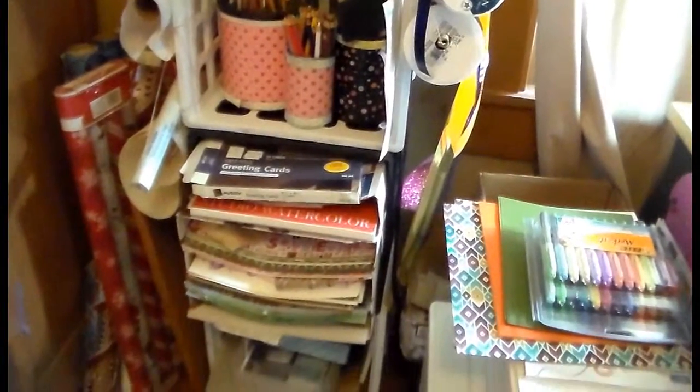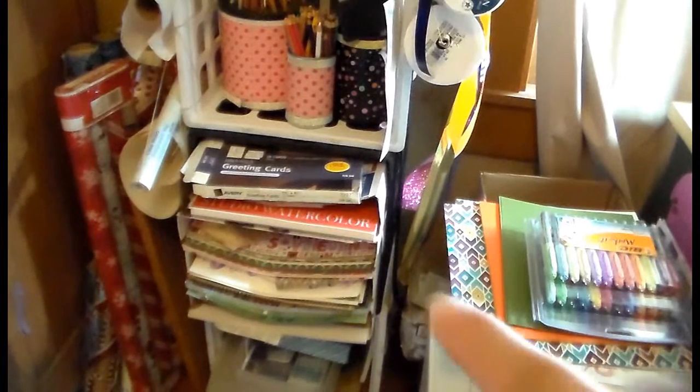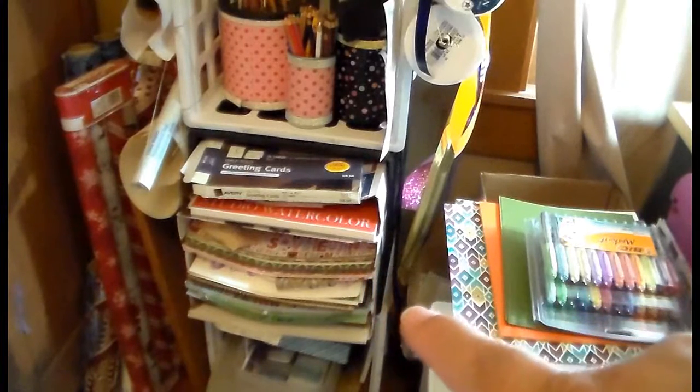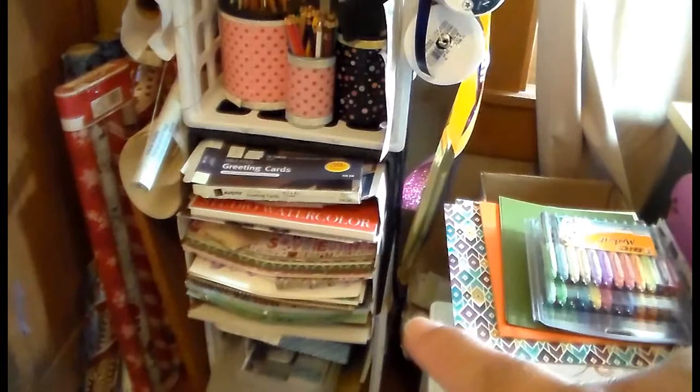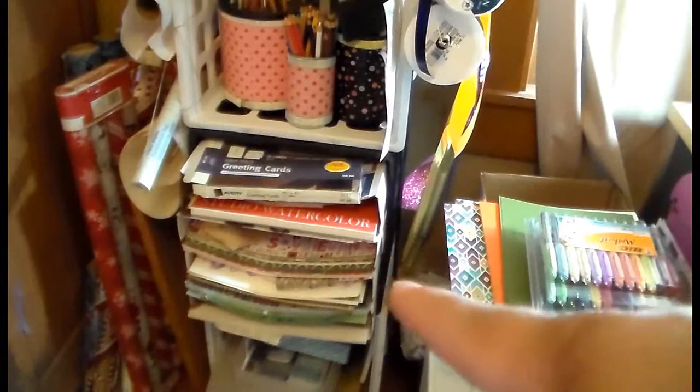And then in that milk crate, you'll see that I have stacks, so that's where my 12 by 12 paper storage is, as well as my watercolor paper, and I have some old inkjet greeting cards that I use the bases on every once in a while. But those are just priority shipping boxes that I cut the flaps off, and because they were the right size, I think 12 by 13 or 12 by 14, I was able to fit my 12 by 12 papers in there.